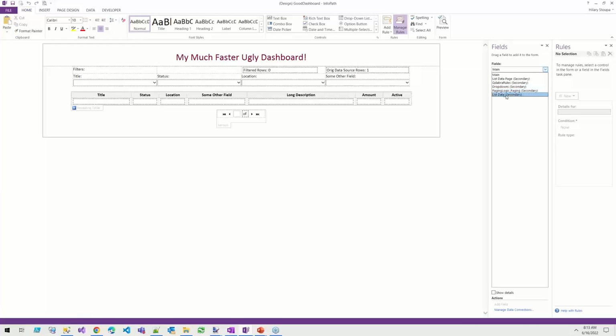In my form here, here's my original data connection. So this is my list data. It's pulling back the 700 rows. And here is my list data page. So this is my XML that I created.